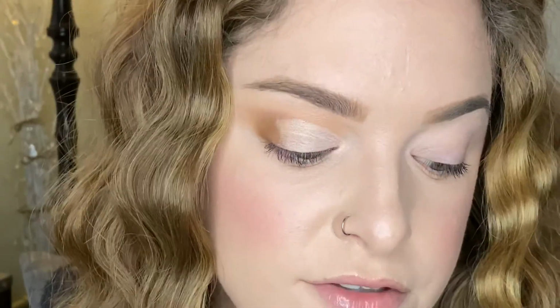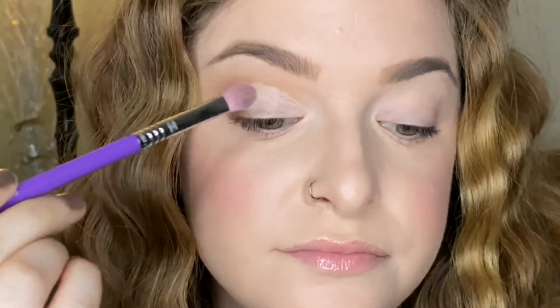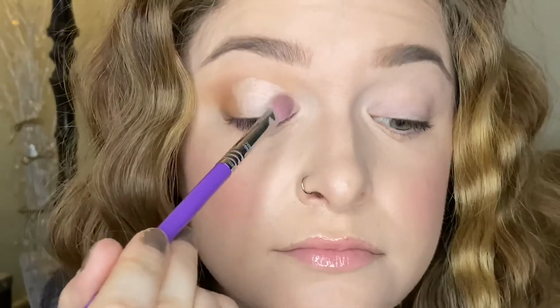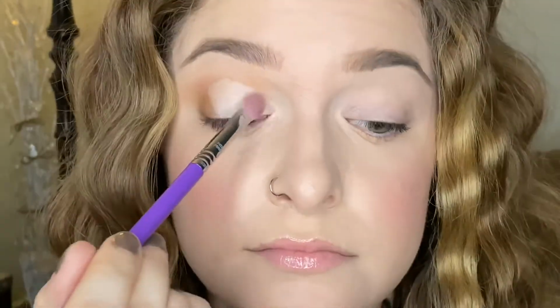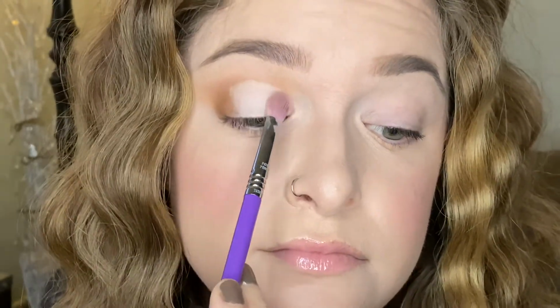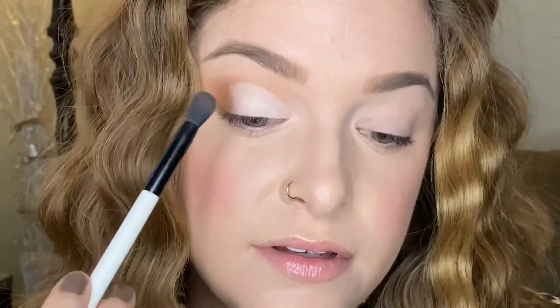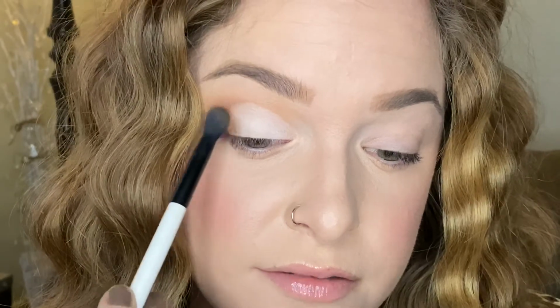Okay, concealer has been laid down, so I gave it a chance to dry, and now I'm going to just go in with the first shade here. It's the lightest one in the palette, and I'm going to just pat that on to set the concealer. That worked well over the concealer. It did not cake at all whatsoever, and it set it very nice. Now let's just go over the outer V once again. Just soften up these edges.